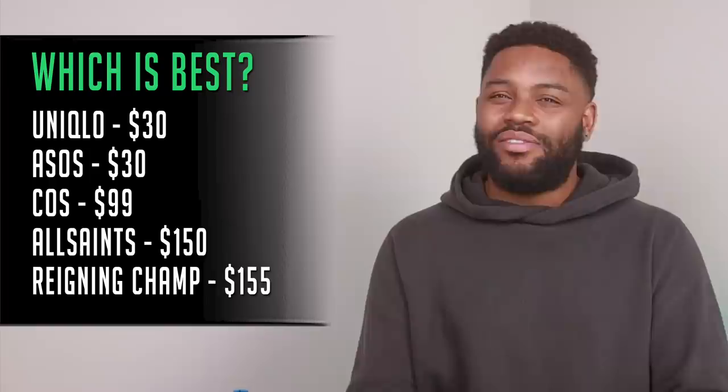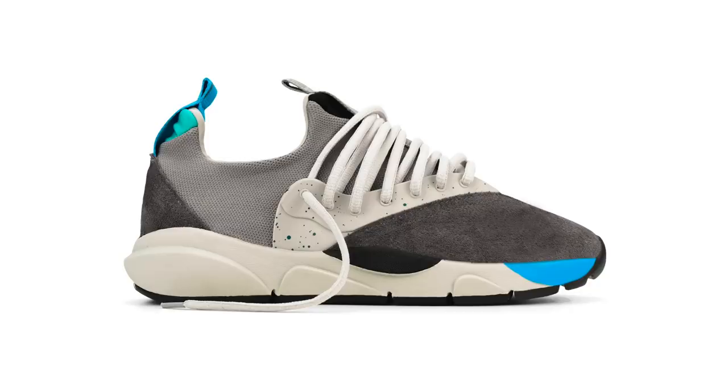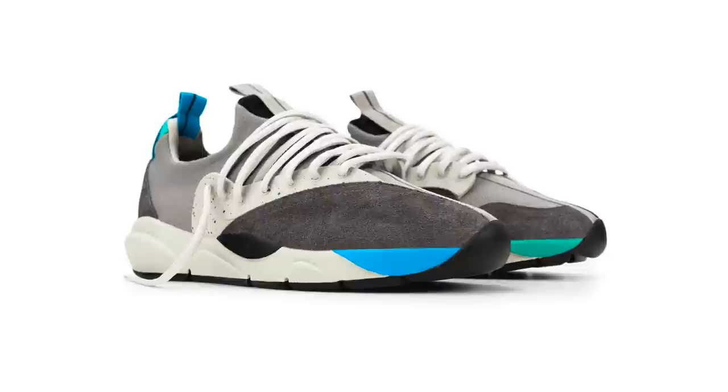And before I get out of here, let's go over the sneaker of the day, which is the Clearweather Cloud Strike. And these are the same shoes that I put in my last underrated sneakers video, but I traded them out for this colorway. This colorway came out that same weekend, and I was like, yo, I like this a lot better. So I just exchanged them for this color. If you like them, I'll link them down below for you.